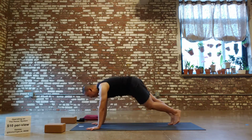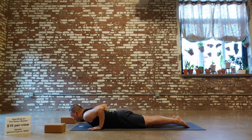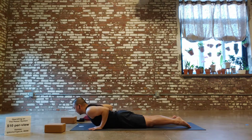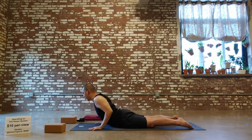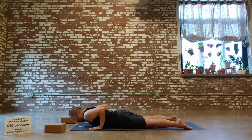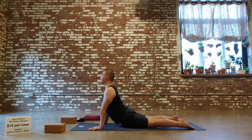Left foot stepping back plank, and lower all the way down to the belly. Keep the hands alongside the rib cage. Again, three progressive cobras. Inhale, lift up, baby cobra. On the exhale, lower arms all the way down. Inhale, lift up a little bit higher. Exhale, arms all the way down. Lift up even higher. Bhujangasana, full extension of your arms.